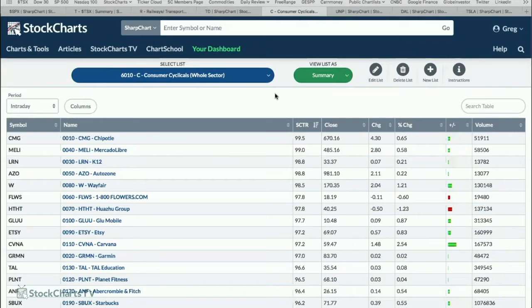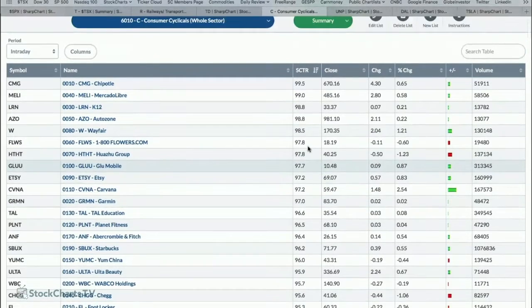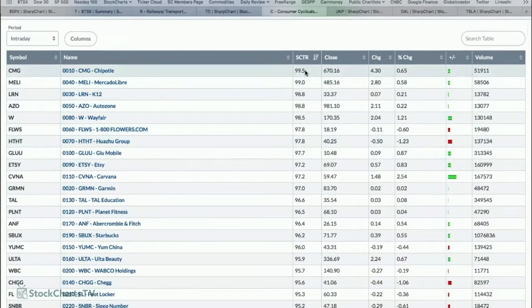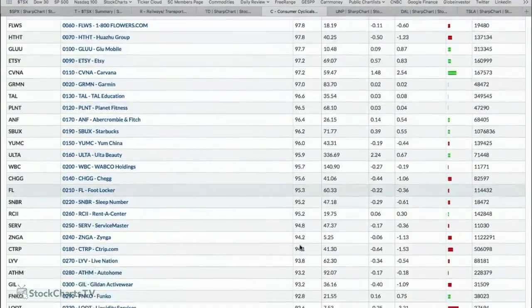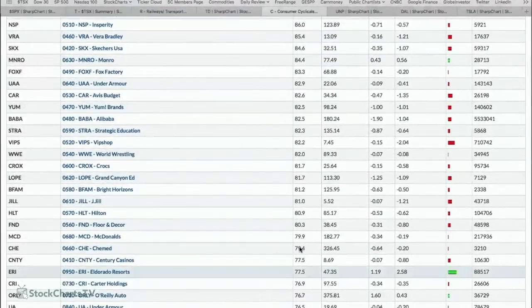Okay, let's go into the consumer cyclical. So this is the whole sector. And I just went and grabbed the group. And what you see here is a whole bunch of stocks. Now there's almost 500 stocks in this list. I think 400 because I set the minimum price at $5. But what you see here is quite a few stocks have a scooter ranking up in the 90s. And then all of a sudden we really start to tail off quickly. So I think it's important just to go look at these charts and see what's going on.